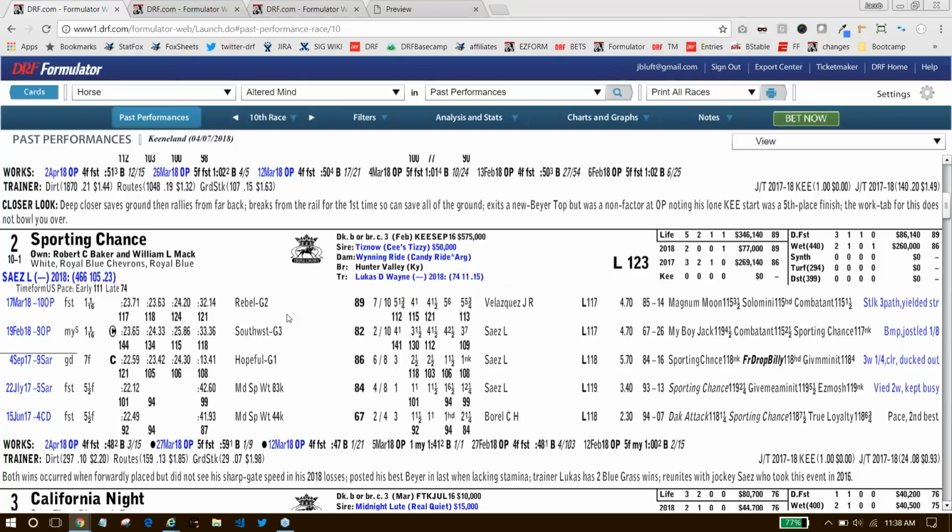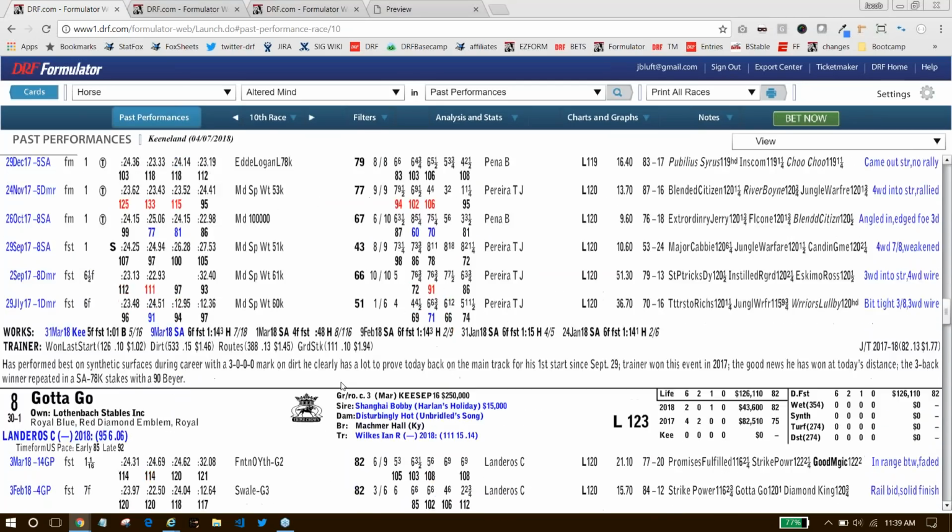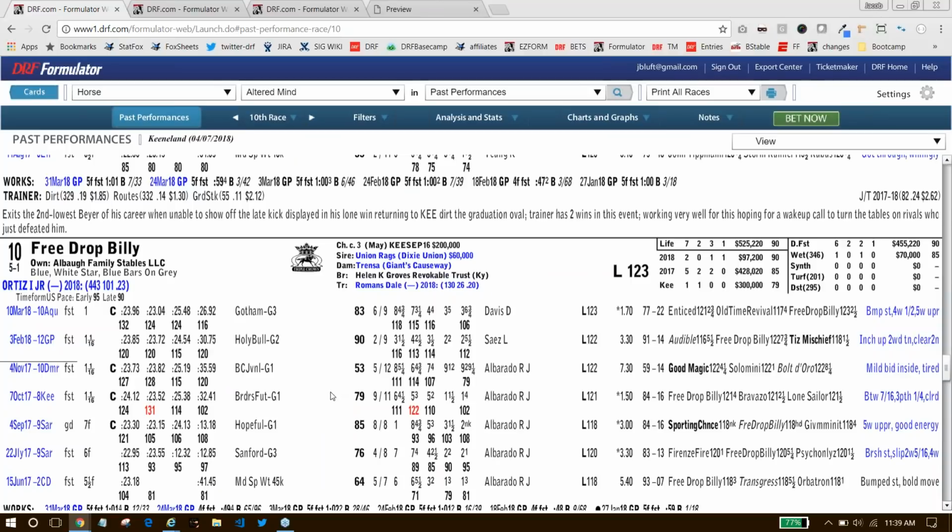One I wanted to mention, sort of the opposite of Old Time Revival, who we talked about in the Wood. That horse being suited for sort of extended sprints, the way that the 1-turn mile can sometimes play. I thought Free Drop Billy was a horse for whom that 1-turn mile just seemed too sharp last time, and feels like one to me who might just be better around 2 turns, and maybe you get a little bit of juice in the price with that disappointing looking running line as the favorite coming out of the Gotham.